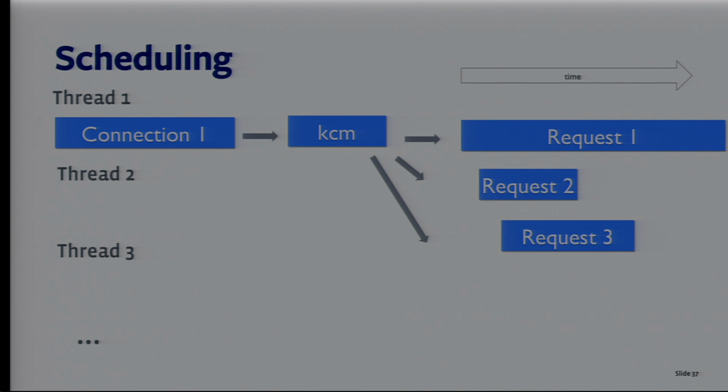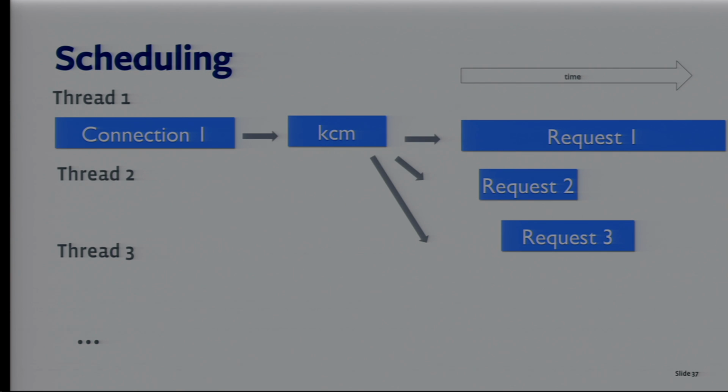The thing to notice here is that both the reading and the actual processing of the message is now happening in parallel at the same time across all these different threads. KCM isn't doing anything magical. It's not copying bytes. It's doing nothing. It's just running the filter and saying, here's a pointer to the beginning of the message. Here's a pointer to the end. And now we're just going to pass that off to the virtual socket and say, now when you call read, you can read via these pointers.